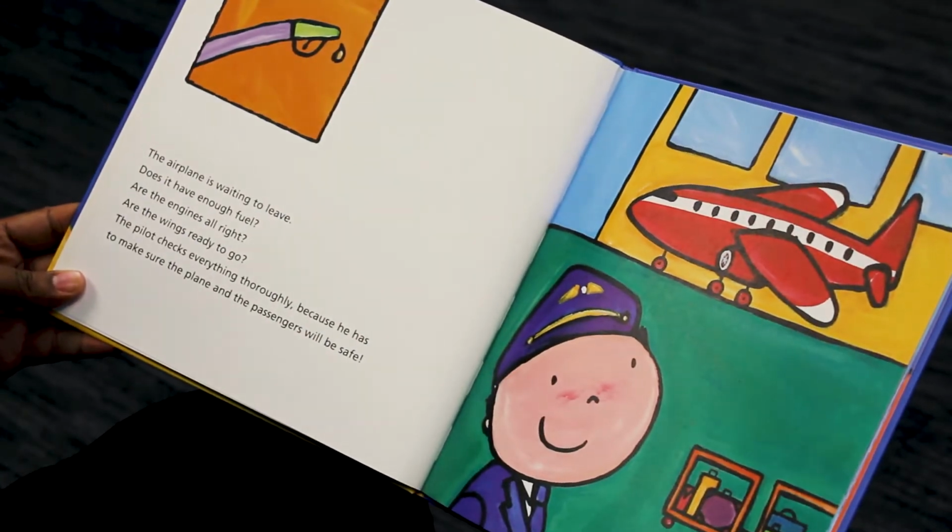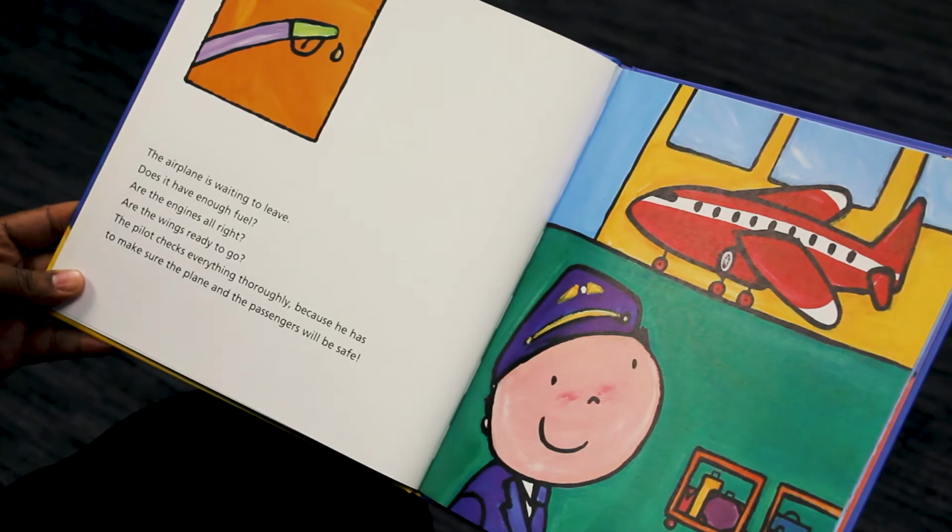The airplane is waiting to leave. Does it have enough fuel? Are the engines all right? Are the wings ready to go? The pilot checks everything thoroughly because he has to make sure the plane and the passengers will be safe.